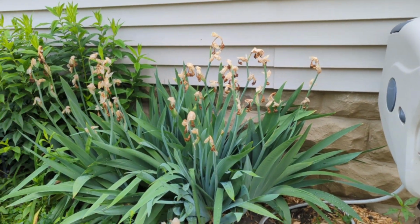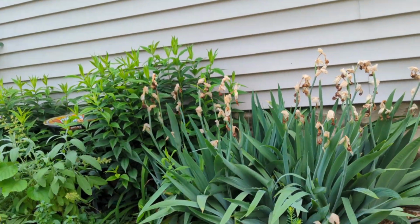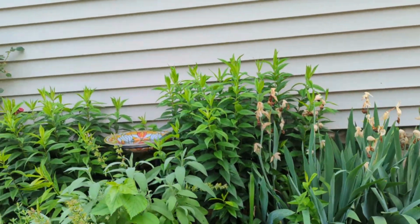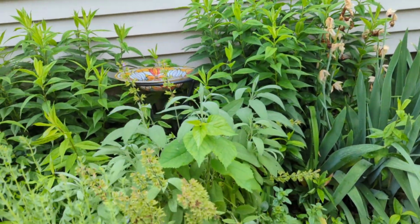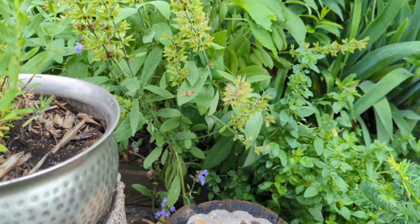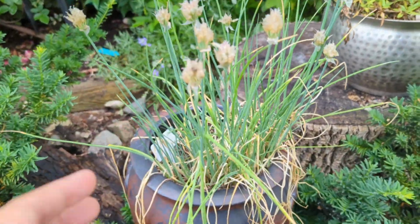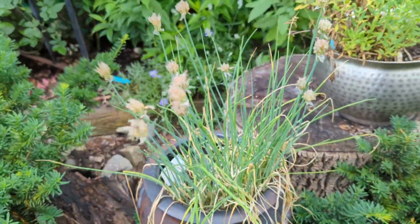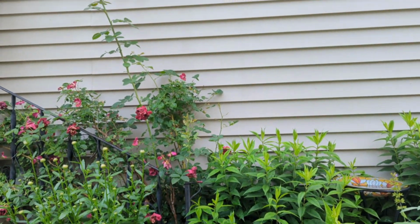I still have not cleaned out my dead irises. They live. Moving across the back row, those are phlox that are getting really tall around the birdbath there. They will flower pretty soon. The sage is pretty much all petered out. You can see that's all the spent blooms right there. Some stevia, the chives. I might need to plant another thing of chives. And then Boucher's rose bush.